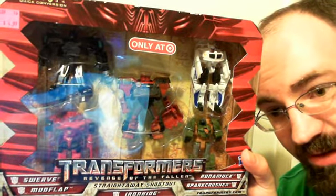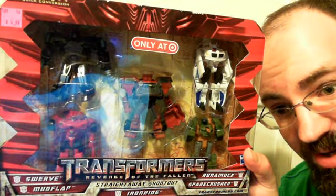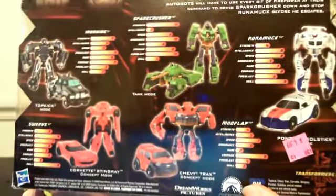This is $4.99. Look at that. And that's 20% off, so that's basically $3.99 because it's $1 off. That's like less than $1 per Transformer. And it's the ones like this. My son actually has an Optimus Prime like this, so I knew what to kind of expect. And it's all those dudes.